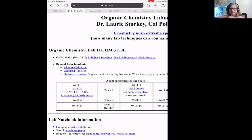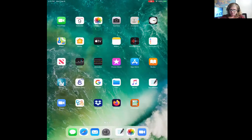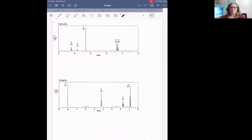Questions about this? There's something in the chat, I think I missed it, about something on educator. Was it a question about NMR? We went over this together, but do you mean a lecture about the NMR? Because I had that posted earlier. Was that what the question was about? It was specifically in terms of checking our work, the last step of the process when we do the NMR.